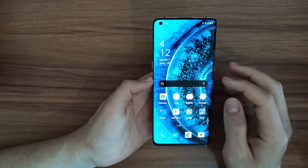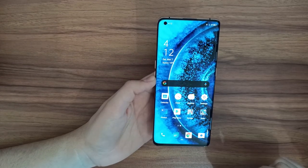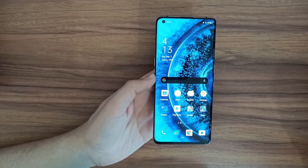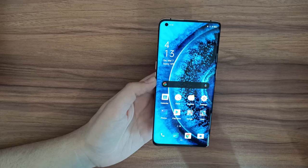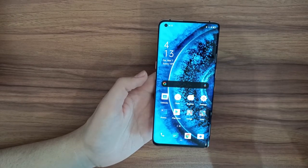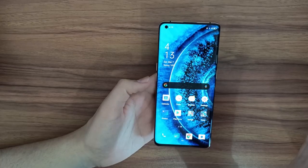I keep doing this. I hate software that brings up a search when you swipe down instead of the notification shade. And so let's talk about software a little bit. So this is OPPO's ColorOS 7.1 running on top of Android 10. And my last experience with ColorOS was ColorOS 6, and that was based on Android Pie, of course. So this has some improvements.